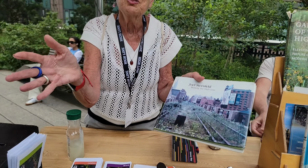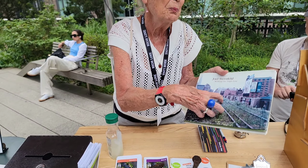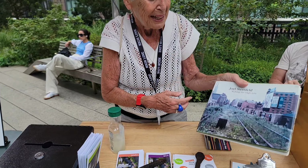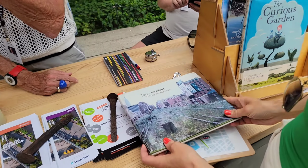From 1980 to 2000, it was abandoned, and the only people who knew were neighborhood people who would come up here. In 2000, they were going to tear it down, so they asked them to consider making a garden. But yeah, this is a whole year of pictures of this. Nice. So from that to what you see now.